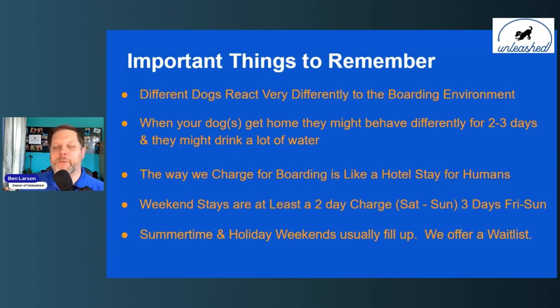The way we charge for boarding is just like you get charged at a hotel. The first day you're there gets charged. Then whether or not you get charged for the last day depends on when you pick up. If you pick up between 7 and 10, you won't get charged. If you pick up between 4 to 6 in that window, you will get charged. So just keep that in mind as you're booking the reservation and what you can expect to pay.